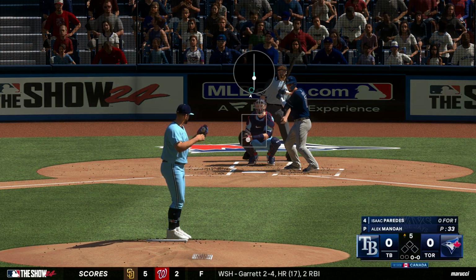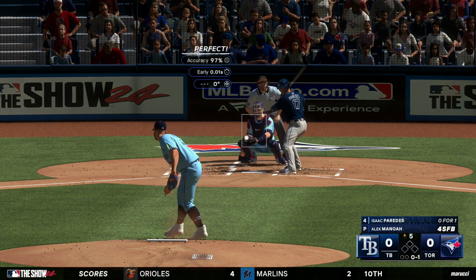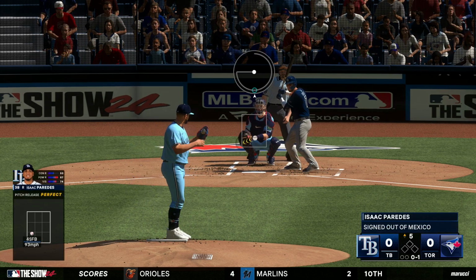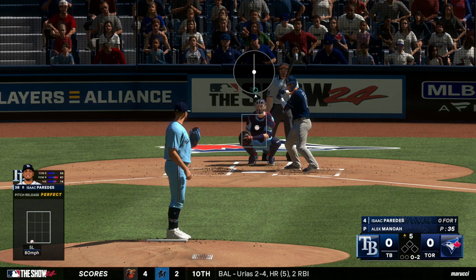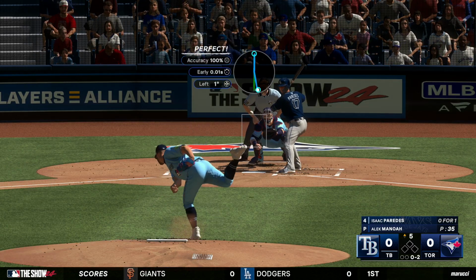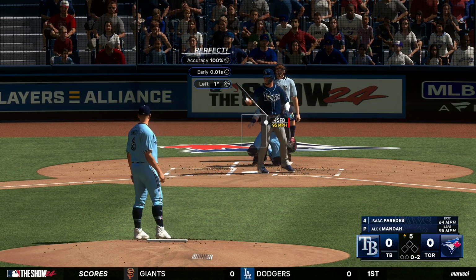And welcome back to the ballpark. Ready now for the 5th inning. Paredes now. That one finds the zone. 0-1. Paredes goes 5 feet 11 inches, 215 pounds, and he's a native of Mexico.